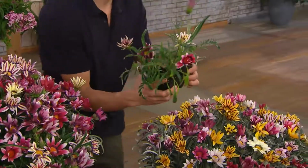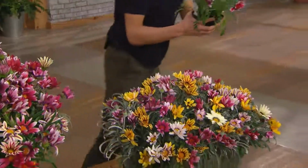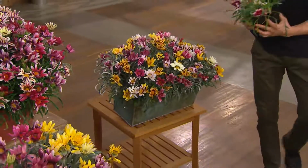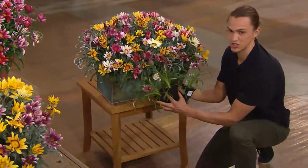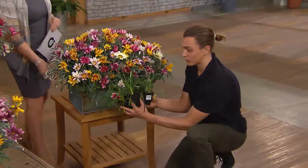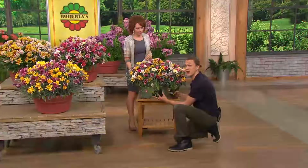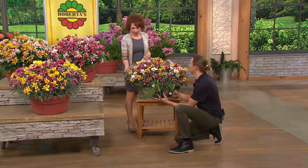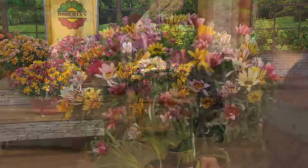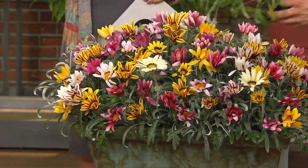And to put it into perspective, I planted this window box not so long ago. Now this window box is just 3 plants. 3 of these are going to turn into this window box in a few weeks. That's how fast they are. Beautiful. I mean, the whole thing is just beautiful. It is filled with color and texture.